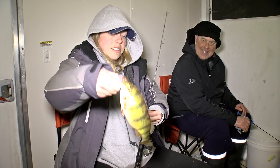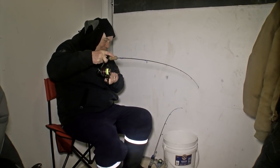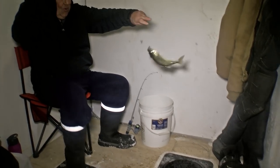You know what I found interesting the other day was the size of the perch that we were catching here on Winnebago. They're back, aren't they? Oh, yeah. Yep. I think we're at the top of our population. Here we go, Matt. I got one, buddy. And, ooh, a little walleye to start the day. Actually, that's interesting. Matt's got one on.